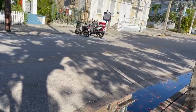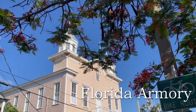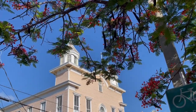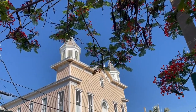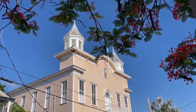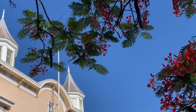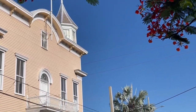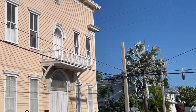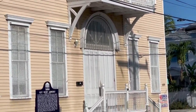The Armory building was built in 1903 as the headquarters for the Monroe County Militia, which evolved into the 438th Company Florida National Guard. The Armory houses the troops and their weaponry. The units originated from the pro-Union Key West Rifles during the Civil War and then the Island City Guards in 1888. The building served as a training facility during both World Wars and later as a community center.